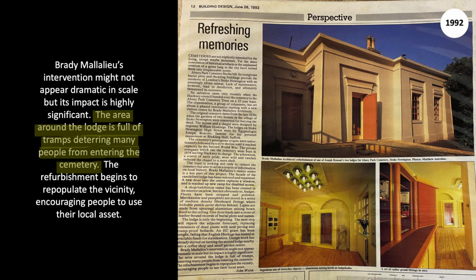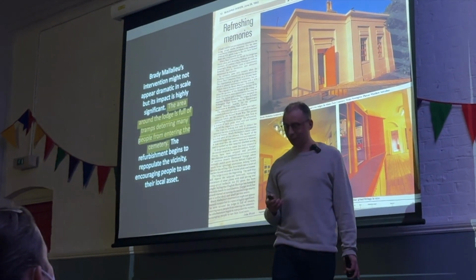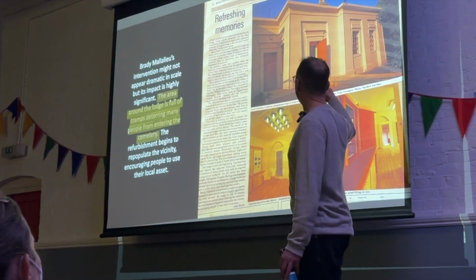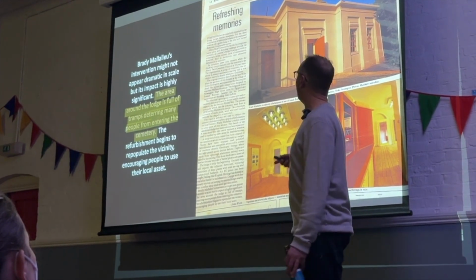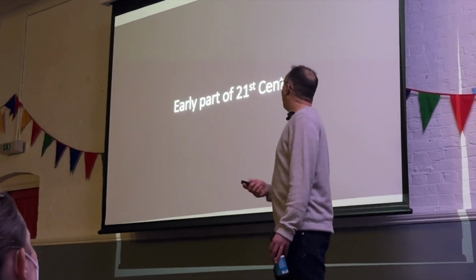So as we were clearing up to move out, and this quote, so this is from the Building Design magazine, the quote is down at the bottom. You couldn't write this now in a respectable publication. The area around the lodge is full of tramps, deterring many people from entering the cemetery. The refurbishment begins to repopulate the vicinity, encouraging people to use their local assets. So this is at the time that the trust was first created, and we occupied, long before I was involved, occupied this space.